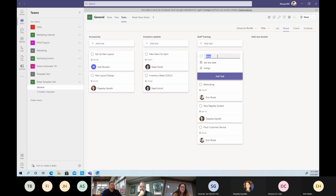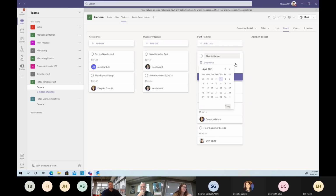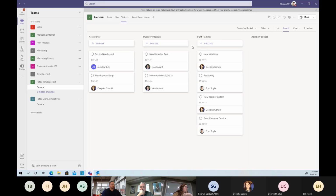Let's see, new. I'm going to set a due date, and I'm going to assign this to Deepika. You can see everyone that I added to the team in the Teams Governance app is available to assign tasks to. I'll just add that in.